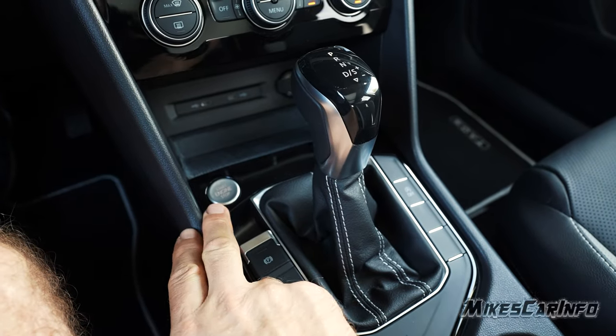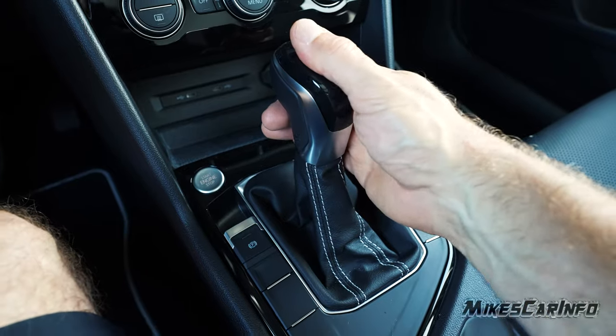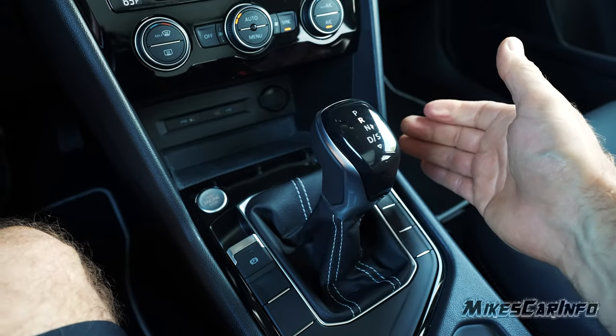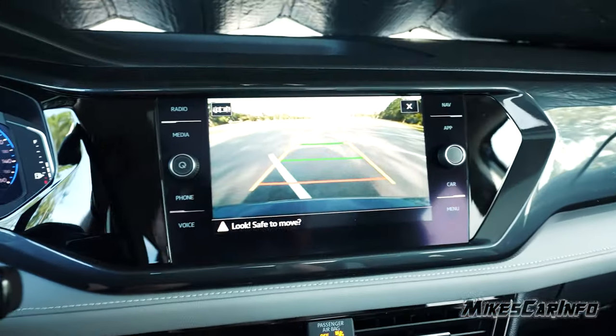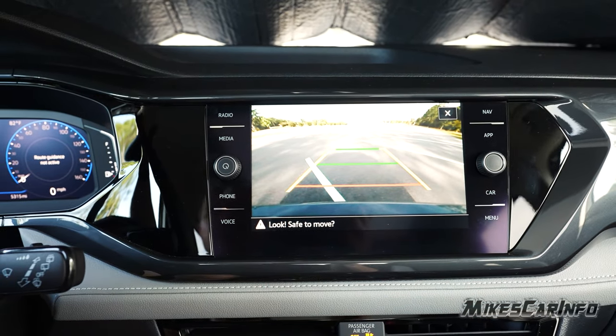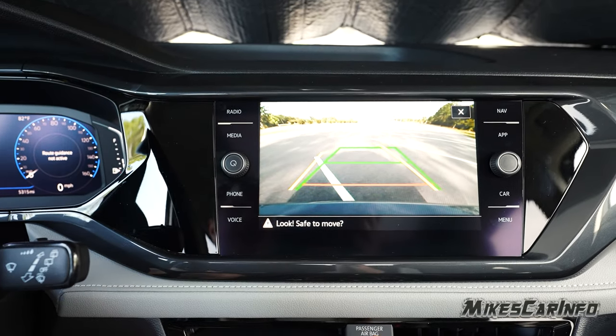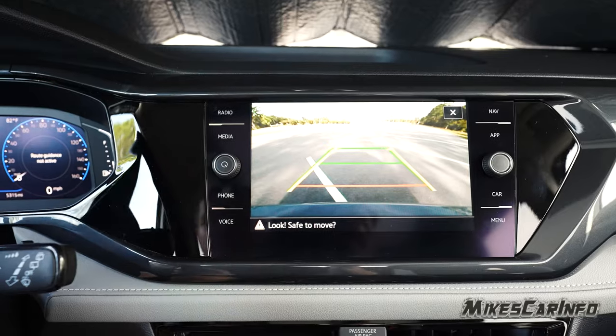Okay, so we already saw the start buttons. Here's the shifter. There's an electronic parking brake. Let's go ahead and put the shifter in reverse. There's a backup camera that pops up here. It also initiates the parking sensors as well. It has active guidelines, so as I turn the steering wheel, it'll turn those lines as well.